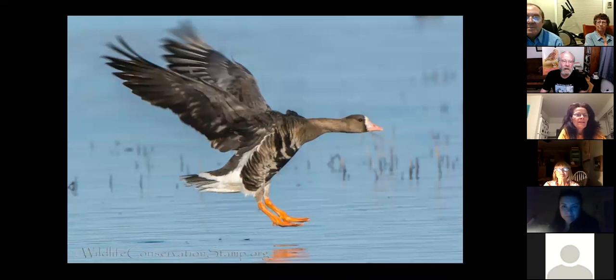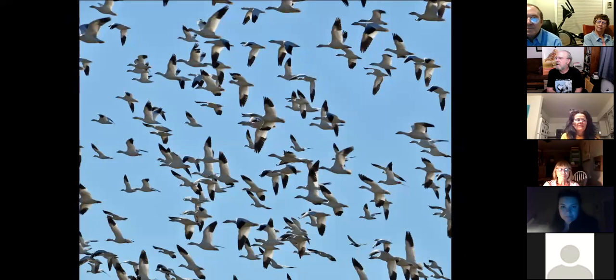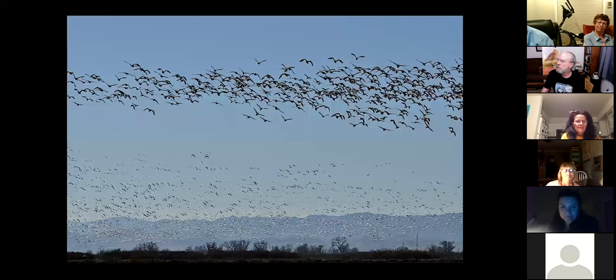Greater white-fronted goose coming in for a landing. Next slide. It's a group of greater white-fronted geese. Next slide. A flock of snow and Ross's geese. They often flock together. And a lot of times when they're flocking like this, you can tell them apart because the Ross's are quite a bit smaller than the snow geese. Next slide. Yeah, there's thousands and thousands of snow geese there in the wintertime. Next slide.